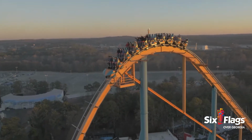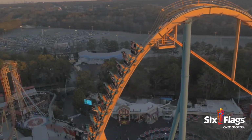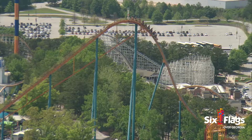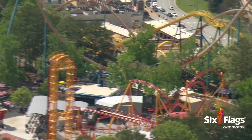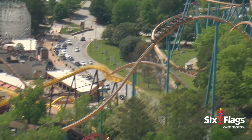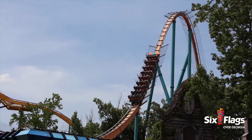Like most B&M Hypers, Goliath stands at a height of 200 feet tall, and features a first drop of just 170 feet, leading many to debate whether this is a true hypercoaster or not. My opinion? Who cares? This ride is a ton of fun, and that's all that matters.